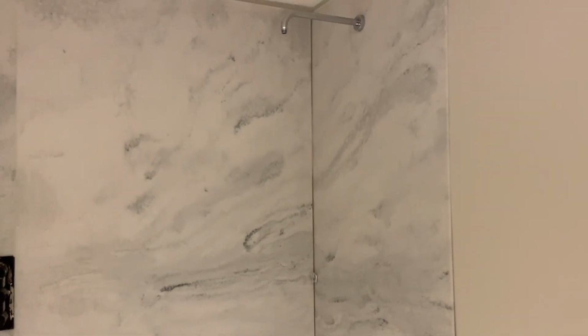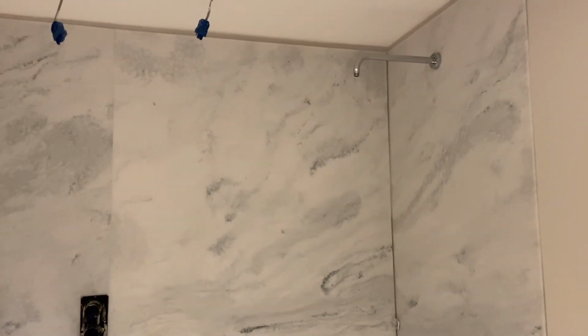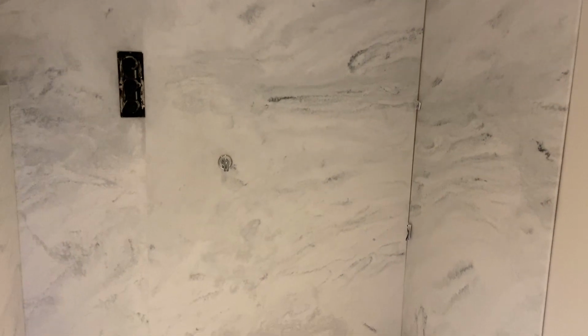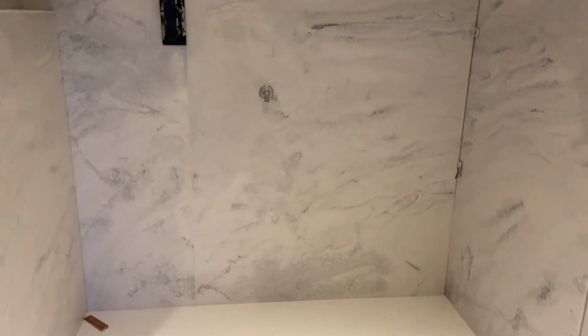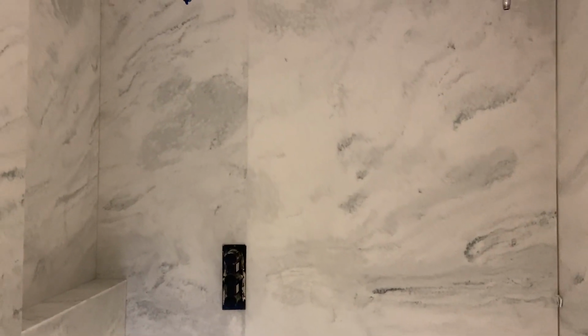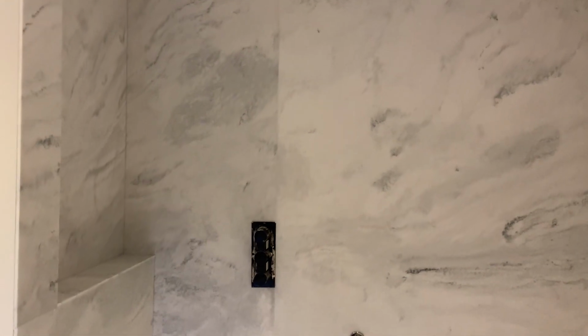So what you do is you try and match up the marble veins that run through the shower panels, just to make sure that you've got a little bit of consistency to the design. It was quite a big job to put this up, purely because the panels are quite big. They are relatively heavy. They are easy to cut, and when you cut through them, they release a very strong plasticky smell, because at the end of the day I think they're an acrylic resin formulation. So it's a bit toxic.